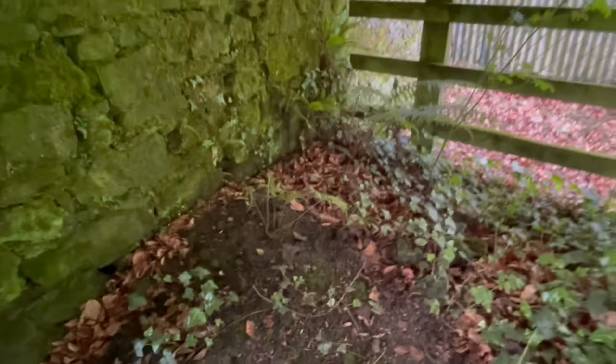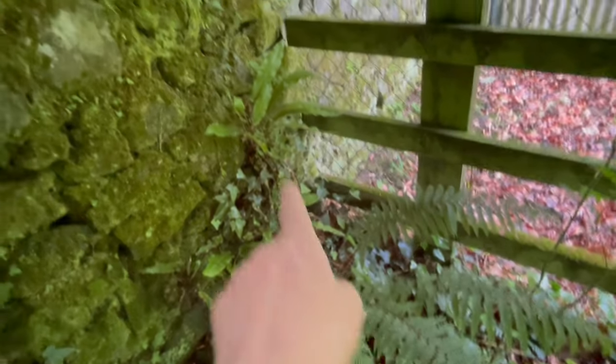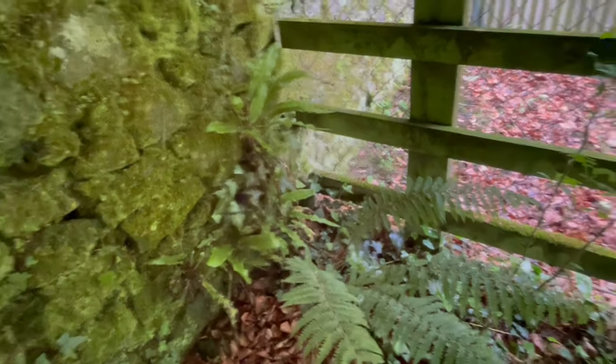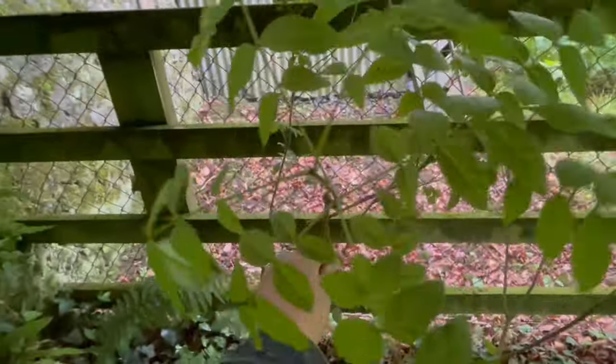Now, checking to see how the ferns are doing that I planted a while ago. This is unfurling. Hopefully they're gonna like this deep shade. I planted that a number of years ago. The wall ferns all did themselves. But you see this rose. Oh, it's not a rose. Ha! This is an ash tree. I'll leave it, see what happens.